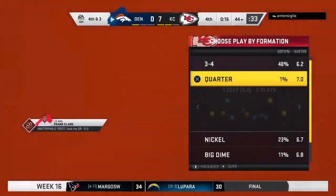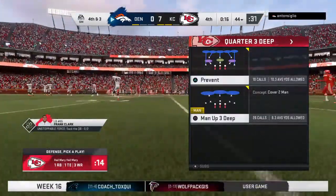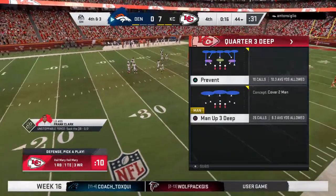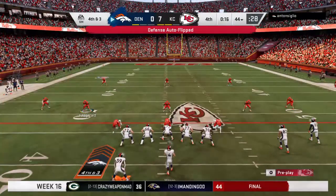Now they're just one more incompletion away from salting away this victory. And I know this feeling. They're almost giddy, but they have to stay focused and locked in. They can make one big mistake and throw it all away. One score down. Here we go.